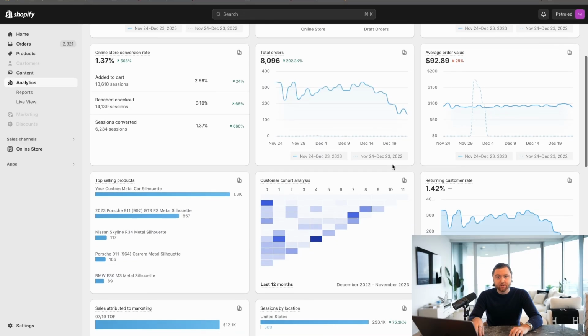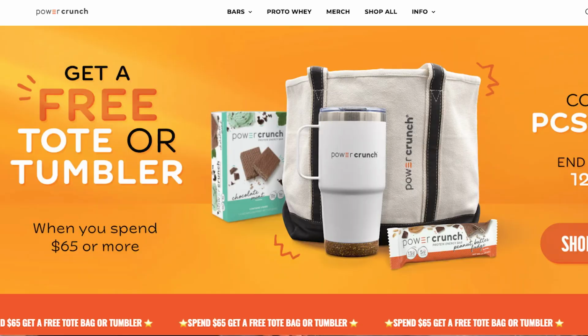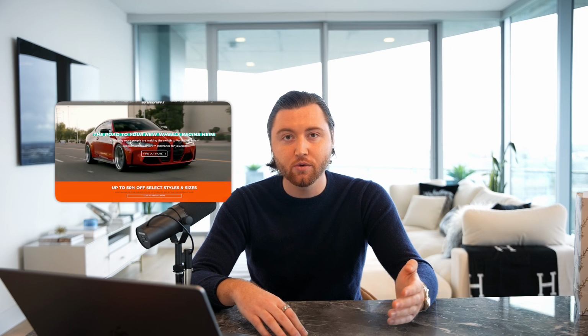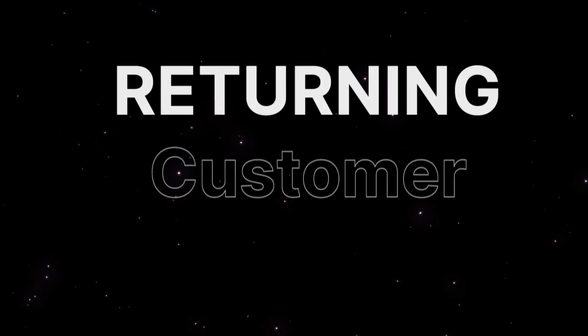So one of the biggest factors when I'm looking at this data is something that particularly stands out to me, and that is the returning customer rate. You know, having worked with thousands of e-commerce brands, there's definitely trends in data that I notice on a regular basis from high producing stores and low producing stores in terms of sales volume. And one of those things that particularly stands out to me is the returning customer rate.